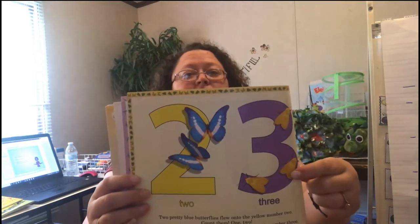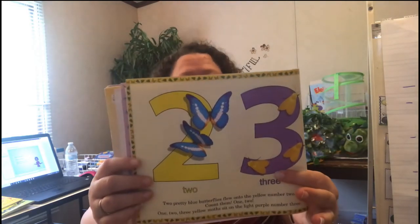2 pretty blue butterflies flew on to the yellow number 2. Count them. 1, 2. 1, 2, 3 yellow moths sit on the light purple number 3. 1, 2, 3. There are 1, 2, 3, 4 caterpillars creeping along the blue number 4.